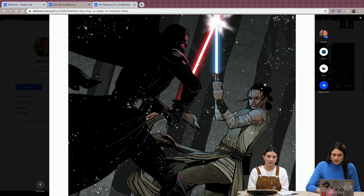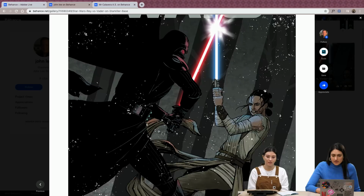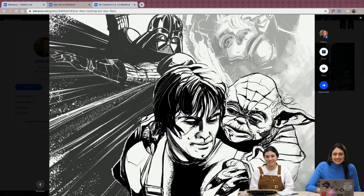And it's nice to see the sketch as well as the final colored in piece. Yeah, this looks like a real comic book cover for sure. Cool. Good job. Oh, we have to see the Yoda one. Yes. I have waited 34 years to see what became of Luke Skywalker, and today's the day. Yes. Great. This is really cool. I love it. So John Lee, diehard Star Wars fan.